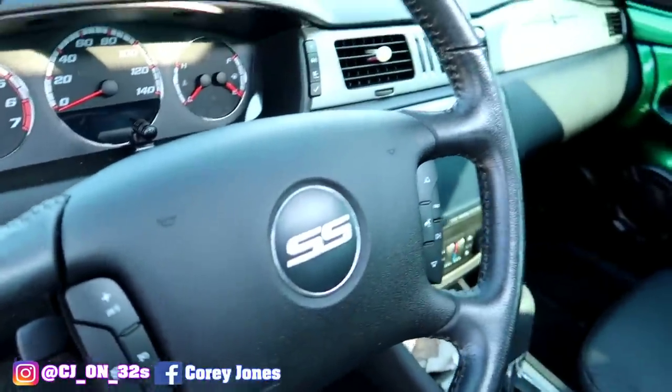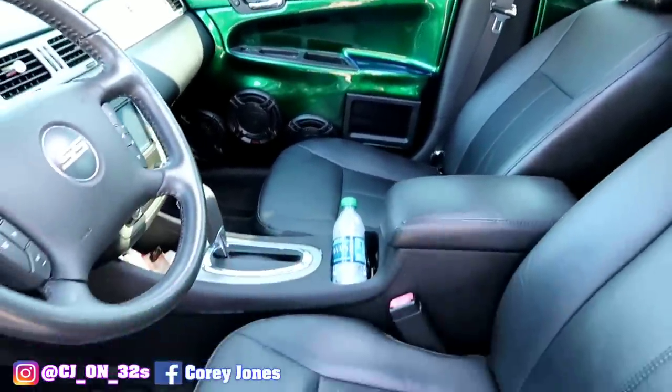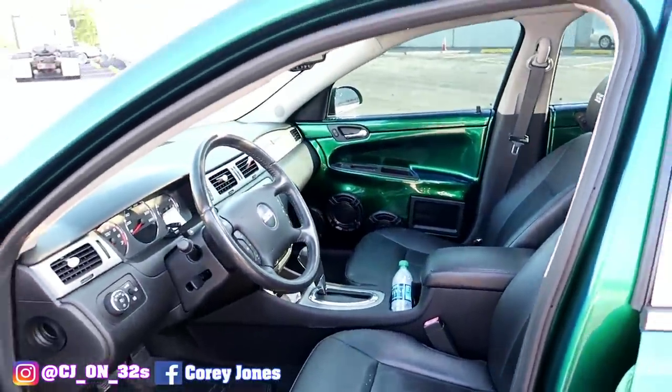Got the SS steering wheel. Look how they look in here. Man, you got the leather cleaned up and everything. Boy, your car is usually junky. Jose ain't playing no more. He said, I got to stay strapped and fresh.